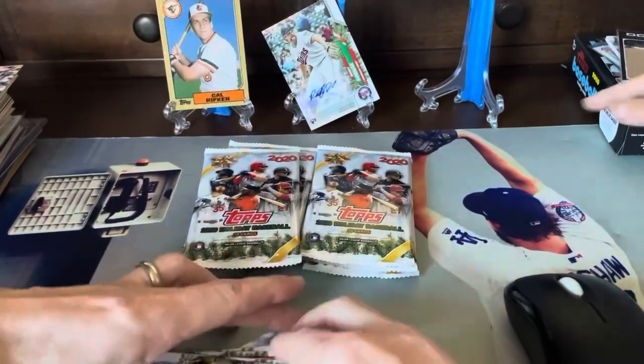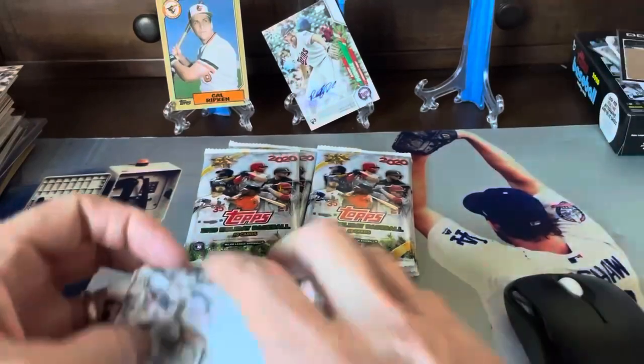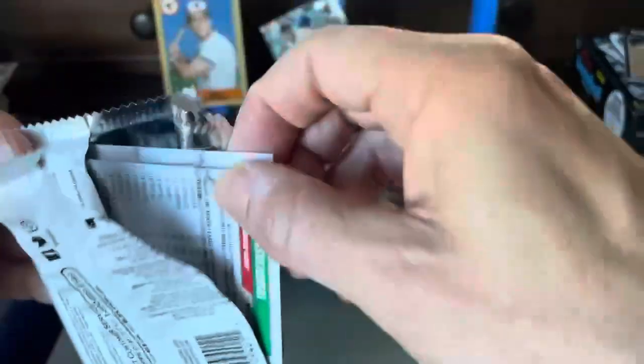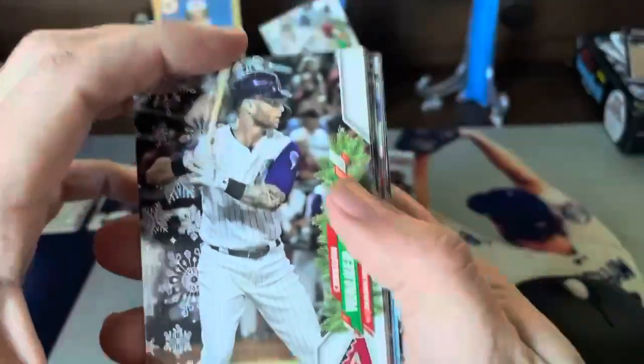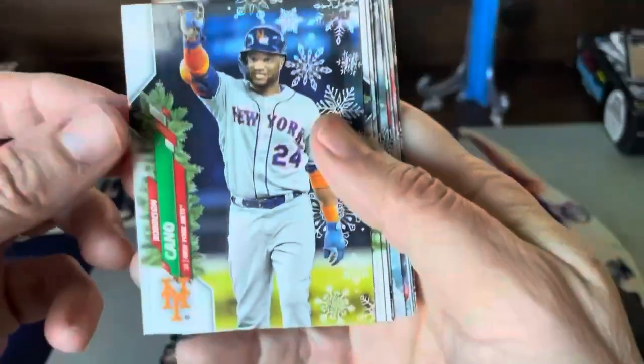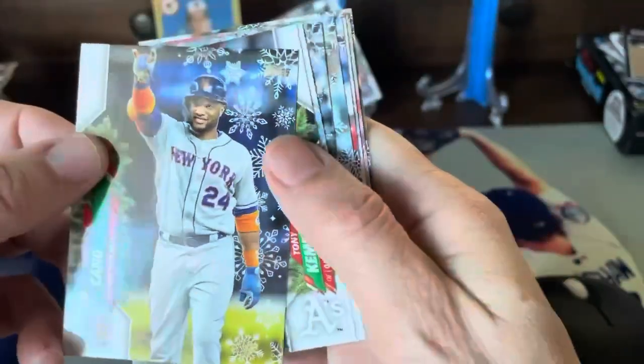Check for short prints. Wait, is that a short print? Should I check? No, that's not a short print. That's an auto. That's actually better than a short print. You're kidding me? That's sweet. It's hard to pull autos out here from these boxes, but we did it. Sweet. So we got a Christian Walker here. We have a beautiful Robinson Cano.